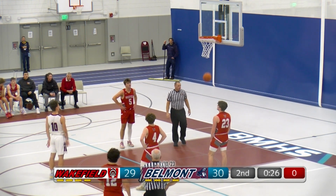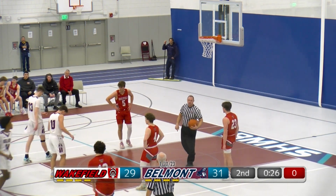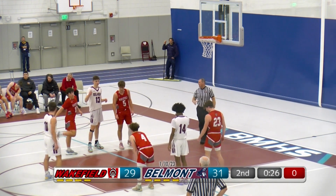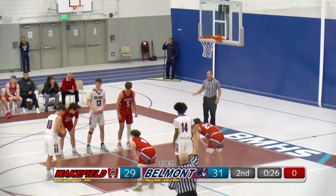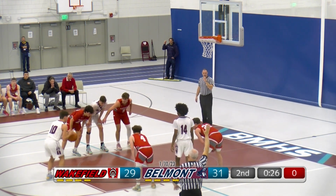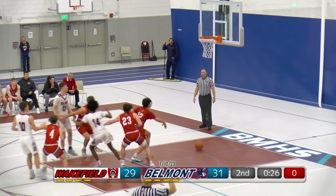And there's another free throw from Colin Galloway. Belmont's made a number of free throws here, and it's helped them score some points when they haven't been able to hit shots. But Wakefield hasn't had that luxury. Has been giving up, frankly, unnecessary fouls at times. That's been hurting them through the first half. Colin Galloway looking for his second free throw make. And that falls short.